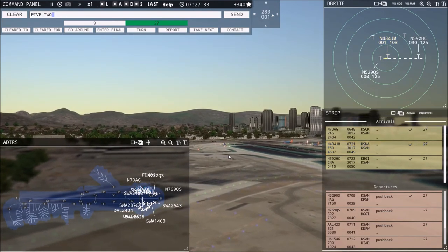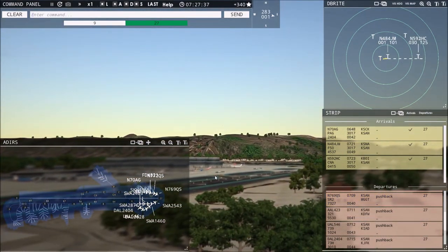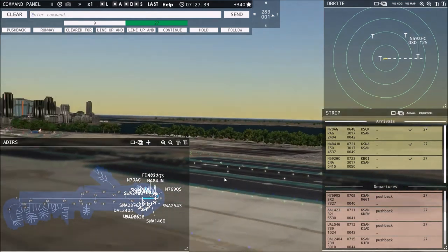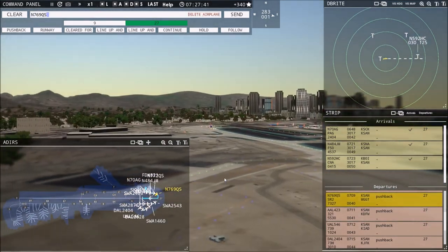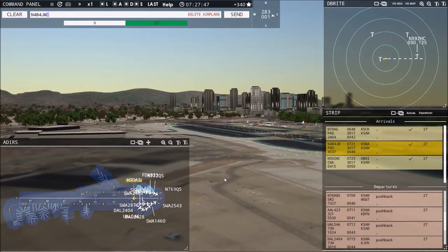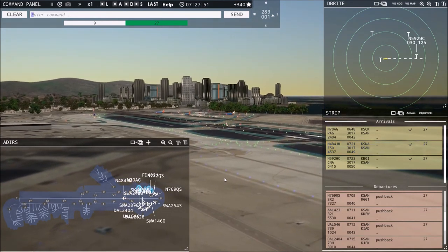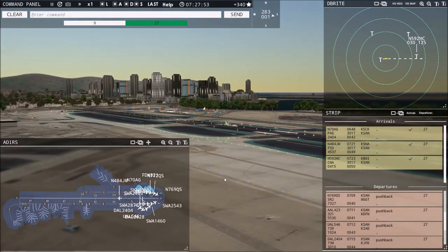529 Quebec Sierra, contact departure, good day. Roger, good morning. 769 Quebec Sierra, runway 27, line up and wait. Runway 27, line up and wait, 769 Quebec Sierra. Juliet Mike, exit right at taxiway Charlie 6. Exit at taxiway Charlie 6, 484 Juliet Mike.